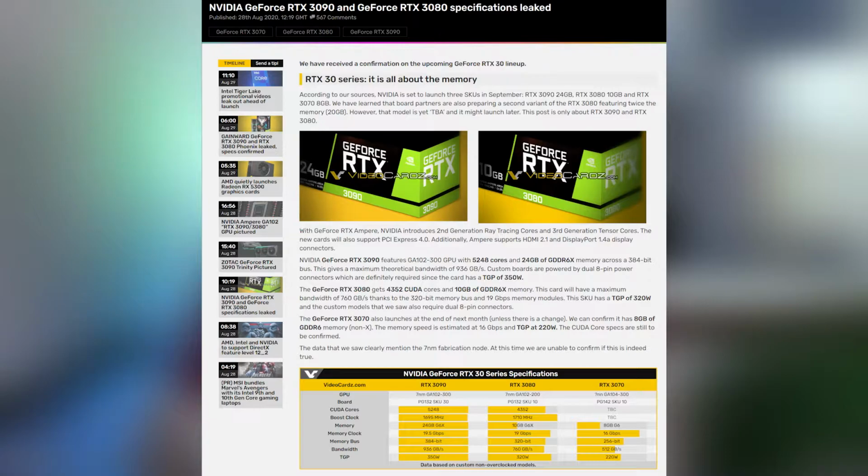The 3090 and 3080 use the GA102 die, and they pull 350 and 320 watts respectively, with the 3070 using the smaller GA104 die and pulling a much more reasonable 220 watts. We're still expecting both 10 and 20 gigabyte variants of the 3080 and the 8 and 16 gigabyte variants of the 3070, with those higher capacity versions coming out probably a month or so after the first cards.